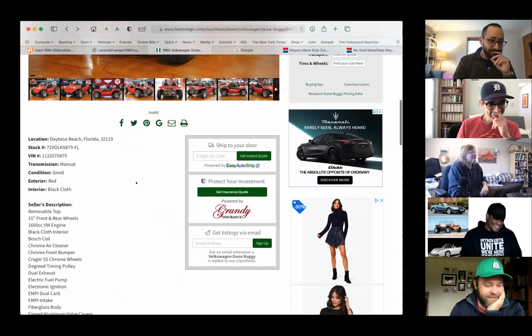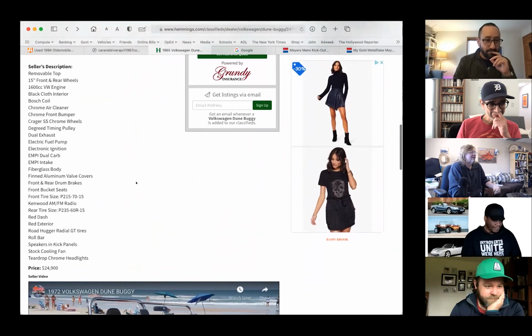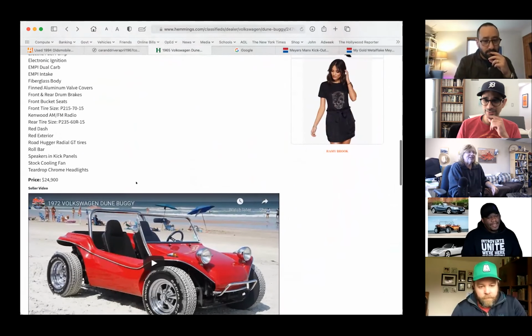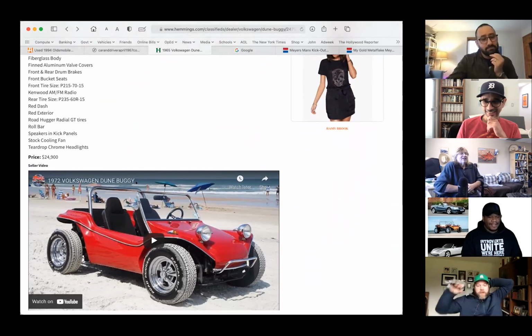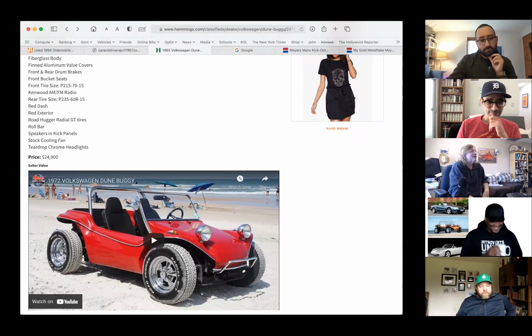And, you know, it's got an MP dual carb, MP intake. What was the cartoon character that was a dune buggy? Speed Buggy. Was that Wacky Races? No, Spider-Man had a dune buggy too. But Speed Buggy was a standalone character who had his own TV series. This looks just like Speed Buggy. I should have brought one, but I don't.